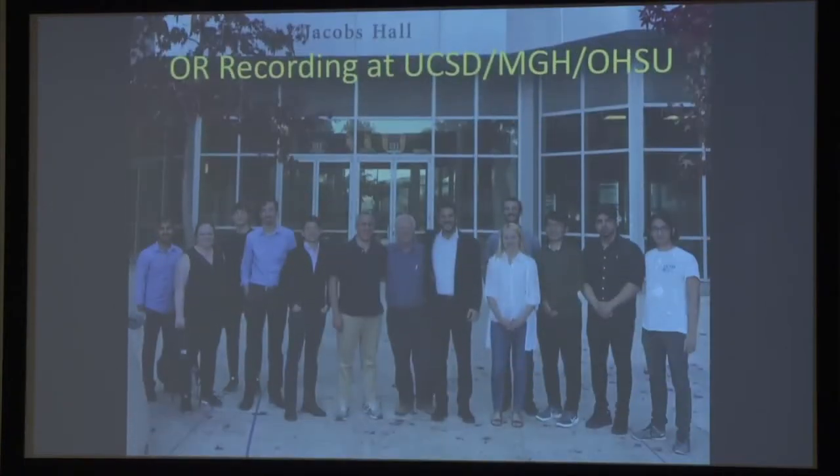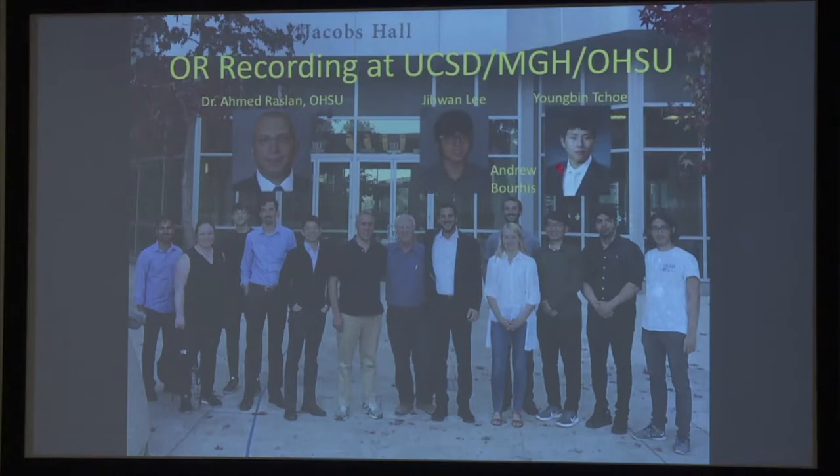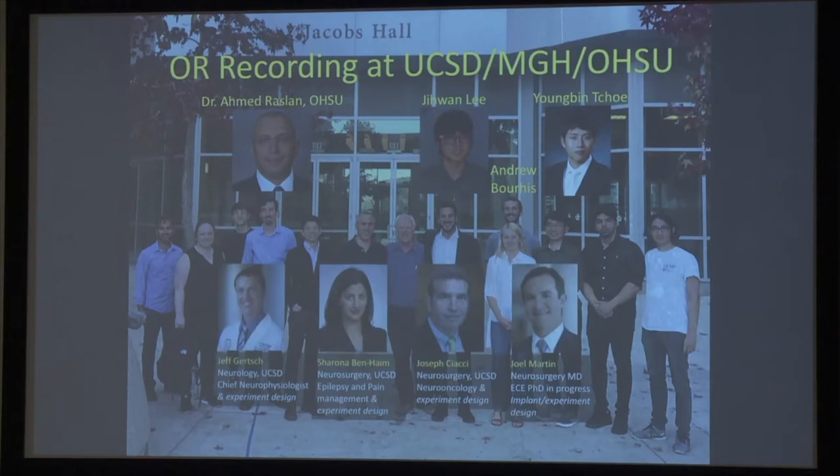Now, this is a large collaboration effort, and I'm very lucky to have excellent collaborators with whom I interact and supervise a number of students and postdocs, particularly Eric Hallegren and Sid Cash at MGH and Ahmed Reslan at OHSU. The team that has contributed to the 1024 arrays is mainly Andrew Burris and Yongbin Chui. G1 is taking these advances and doing penetrating laminars for human use. On the spinal cord side, Joe Sayasi and Sharona Binhaim are the leads on the medical side.